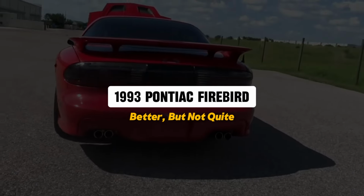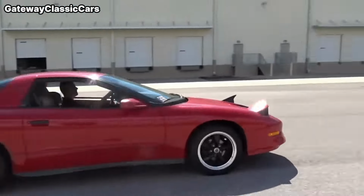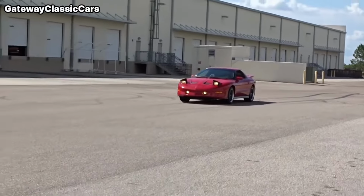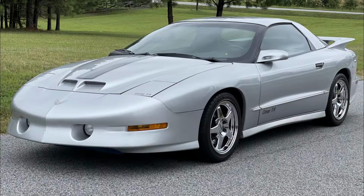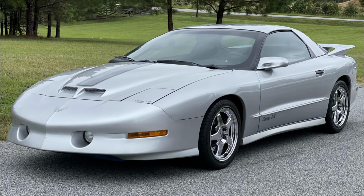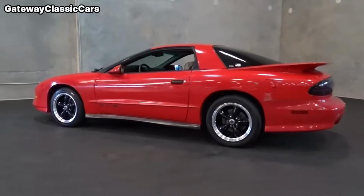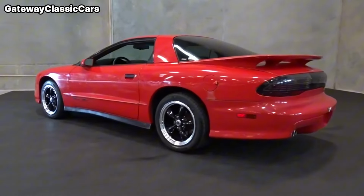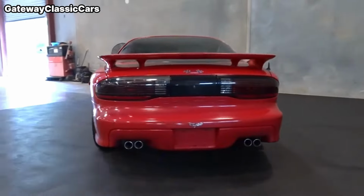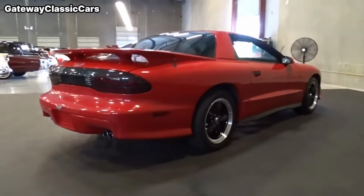1993 Pontiac Firebird. Better, but not quite. While the Pontiac Firebird debuted its fourth generation in 1993 with a new and aerodynamic shape, it wasn't till mid-1995 that the engines began to get more powerful and match the muscle car image the car was trying to get back. It was better than the third-generation Firebird of 1992, but 1995 models were better than this because of more powerful engines. So this wasn't bad, just mediocre.